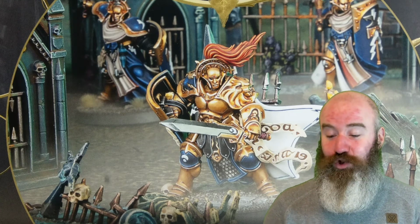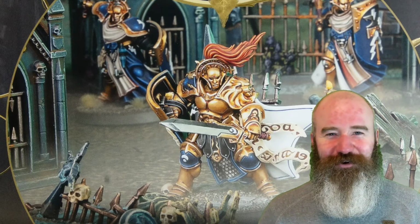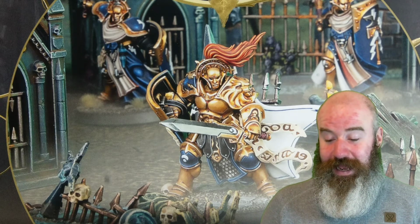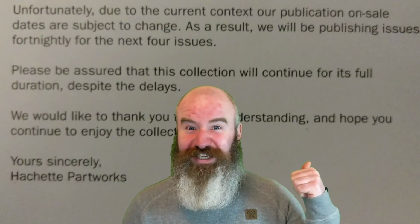The Hallowed Knights Stormhost and new rules for the playthrough. That seems to be on the front of every cover at the minute, new rules for the playthrough. But yeah, we'll get to that when we come to it. And onto the first page. But before the first page, actually, we've got this letter.